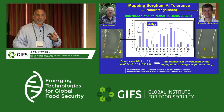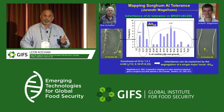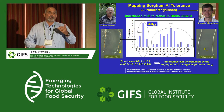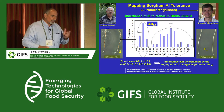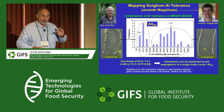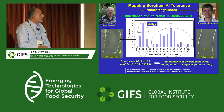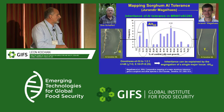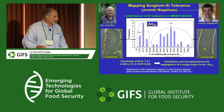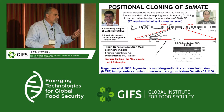And I've got to mention a little bit about phenotyping. Again, for mapping and map-based cloning, particularly of root traits, phenotyping is really important. Jura was a master at it. For this trait, aluminum tolerance is root growth in an aluminum-containing solution divided by root growth in the control solution, so relative root growth. If you have 100% relative root growth, you have no inhibition by aluminum. So he looked at the segregation of relative root growth in this mapping population, and it segregated in a way that explained inheritance by a single major semi-dominant locus that we called Alt-SB, for aluminum tolerance in Sorghum bicolor.